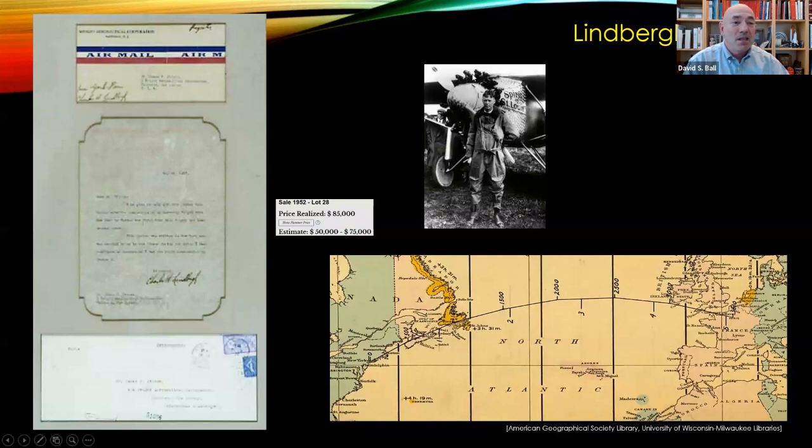And this item here on the left is a letter that he carried, and the letter on the bottom was sent by diplomatic pouch, and that's how the letter was returned. And it had an estimate in 2002 between $50,000 and $75,000. It sold for $85,000. And so here, this guy, he risks his life to get $25,000, and an envelope that he carries sells 20 years ago for $85,000.